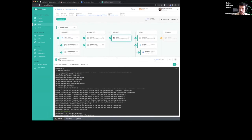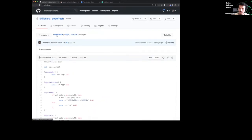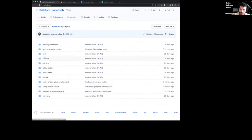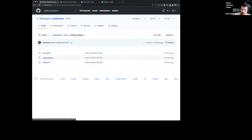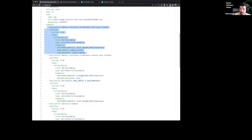Now, let's come back to one of these other steps here, and we can move on to the Q&A. Let's see. Yeah, so this is our step for the rolling deploy, which I just showed right here. And in this step, you can, of course, also provide examples of how to use them. So the idea here is that as the maintainers of the steps, we would create some copy and paste examples that users could copy and paste into their individual pipelines.